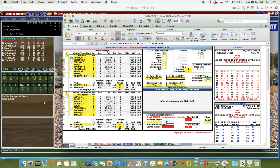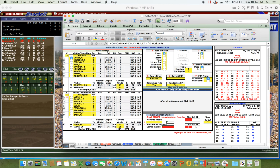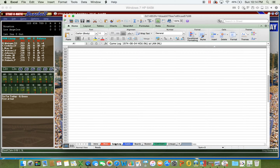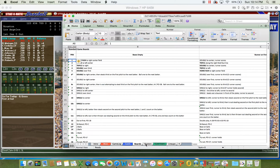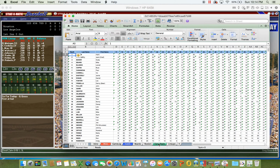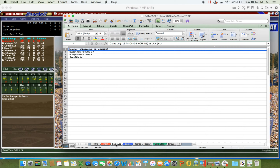I wanted to show you APBA's new board reader that they've come out with. There's lots of interesting things on it, but this gives you some kind of an introduction. Then the main screen is where the game is played. They've added a game log, which of course, since the game hadn't started, has nothing on it yet. It gives the log and player cards of the pitcher and the batter, the boards, the rosters, card stats, and lineups. Really, the main screen is the main thing to look at, as well as the game log.